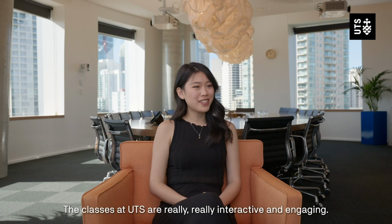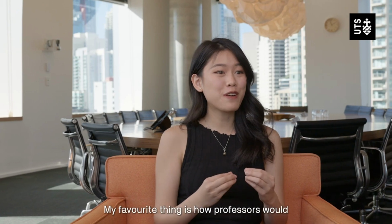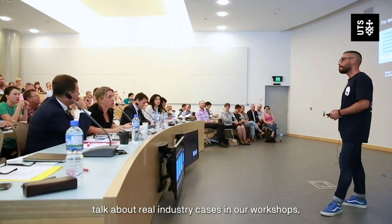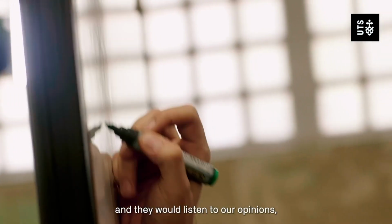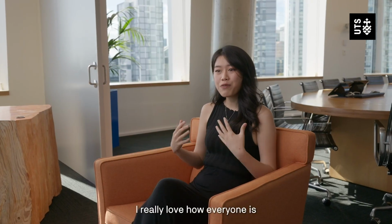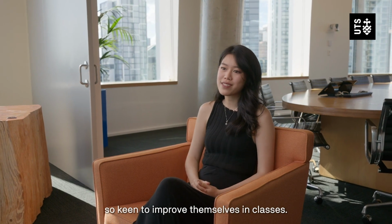The classes in UTS are really interactive and engaging. My favorite thing is how professors would talk about real industry cases in our workshops, and they would listen to our opinions, our ideas, and guide us through it. I really loved how everyone is so keen to improve themselves in classes.